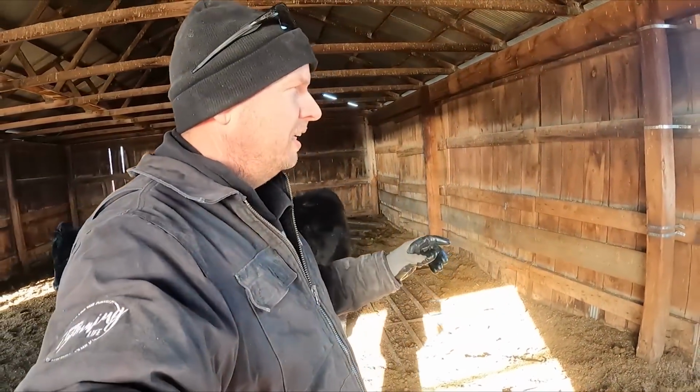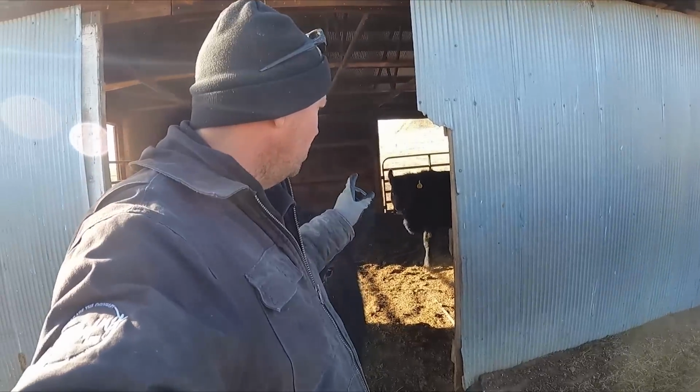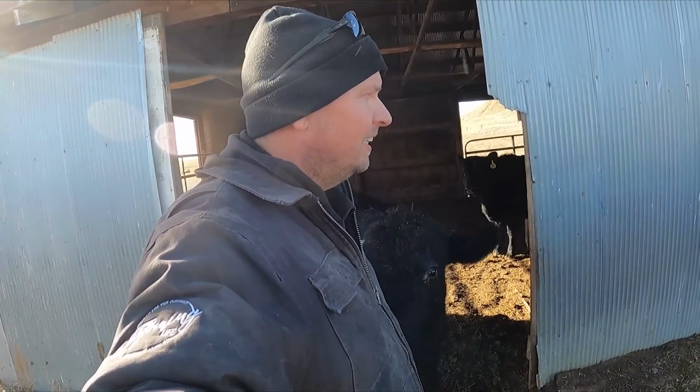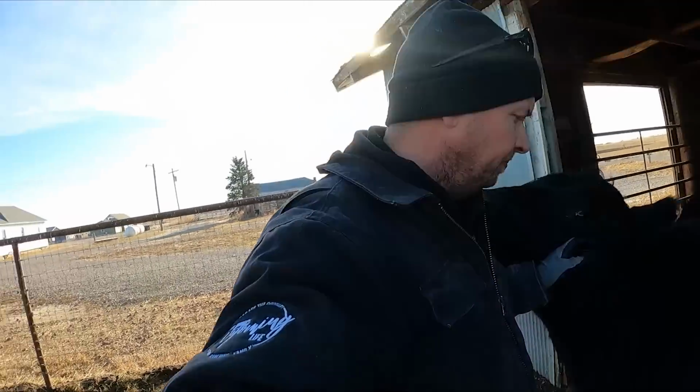We want to put, there's 4 cows in here, there's 6, so there's 10 cows in here, all the other 10 steers. We want to put them all inside the shed, and we're going to put up a panel to keep them from coming out. So first, I guess I better grab my panel.